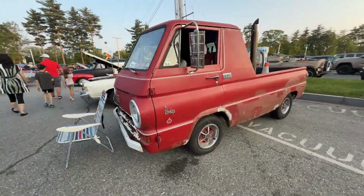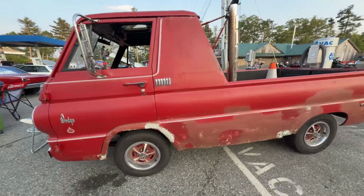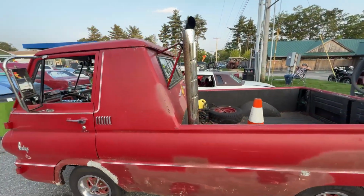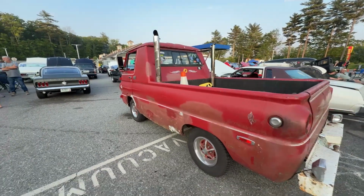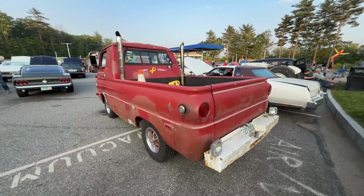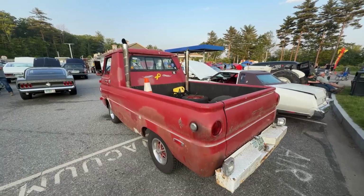Had to come take a look at this one. Little Dodge A100. And he's trying to be a little red truck with the stacks in the back. It's little, and it's red. So okay. It's cool. Have a ball with it.